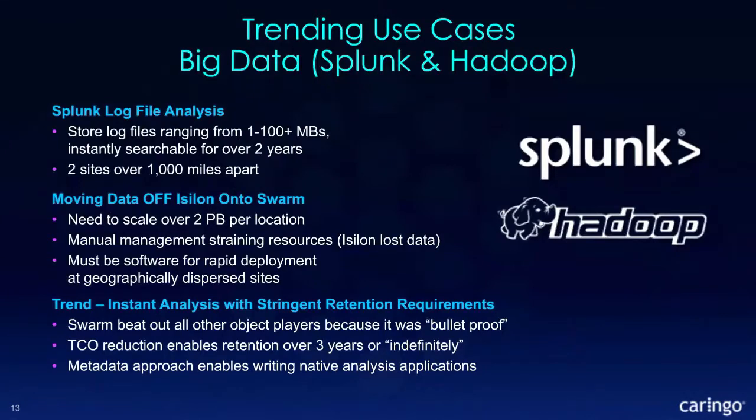One of the challenges they had was moving data off of NAS and onto Swarm. There were some issues with the NAS they were using, and they needed to scale over 2 petabytes per location. It was really a capacity issue. And the trend here is instant analysis with stringent retention requirements.